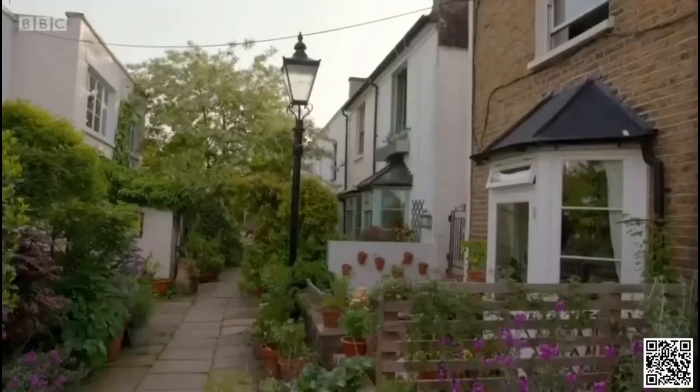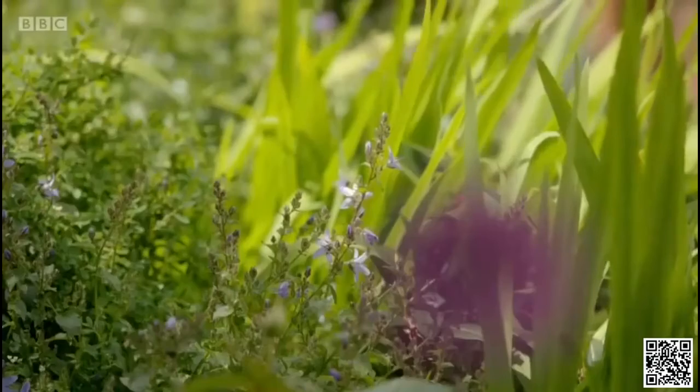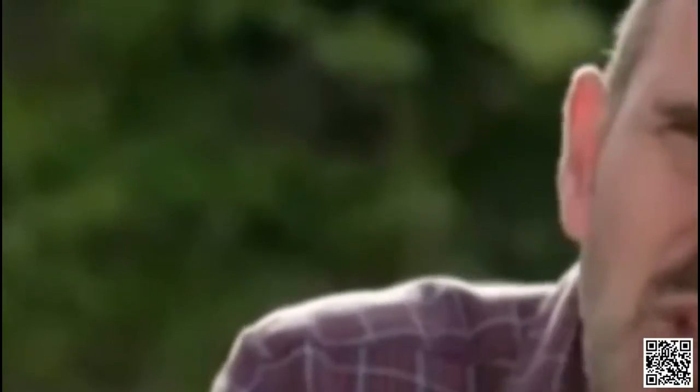I think this little street proves that you don't need a big space to have a lovely little garden. They've got charm, they've got personality, and for me, that's what gardens should be about. But it does make you stop and wonder, with gardens getting smaller in this country and the amount of houses that we're building, this possibly could be a fantastic template going forward.